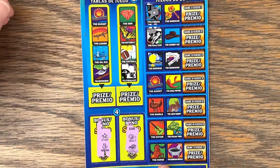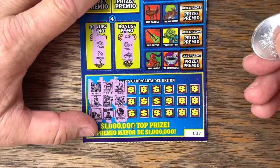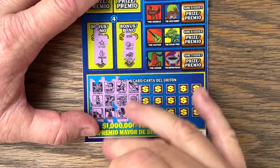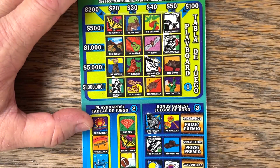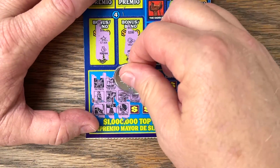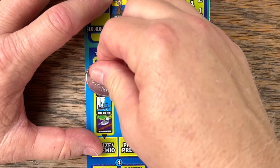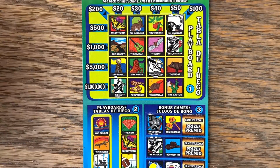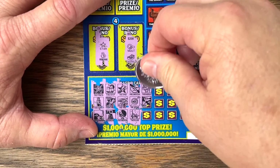Cardinal. No cardinal. Lone Star, spear. Lone Star. Lone Star Spear. Nope. Oil rig. Now, when you do this type of challenge, you have to be prepared to have chosen 10 losing tickets. It's just kind of the possibility of it being there. Hope not, but you never know.